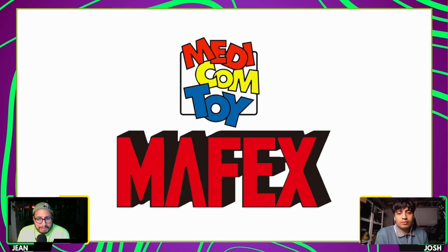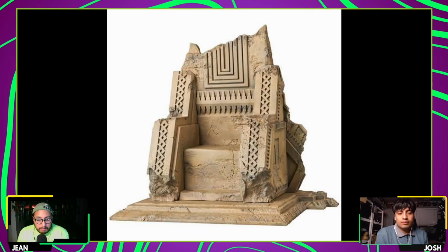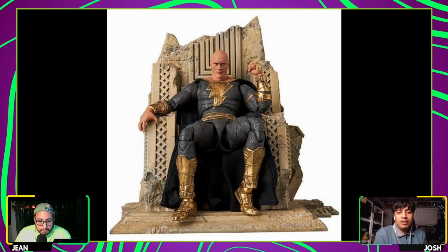Next up, we're jumping over to Mayfix. Mayfix is coming back out with their Black Adam figure, and it was confirmed that the throne will be part of this figure. So we are getting that throne with Black Adam, and this is the Black Adam gold variant. Yeah, the gold paint is crazy. I've mentioned this before, but I feel like we're seeing a new tech or a new paint app, something with Mayfix has changed because all these SDCC reveals, the gold is just popping like crazy.